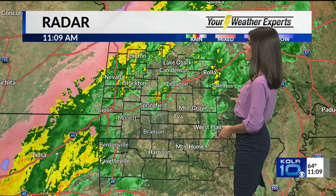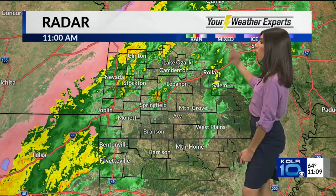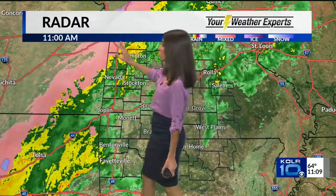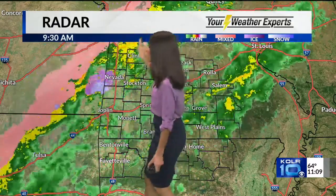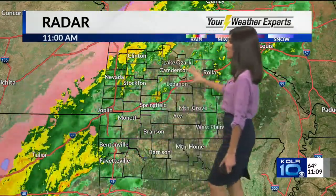So here's what the radar is looking like right now. We're seeing these showers, rumbles of thunder pull through the Ozarks. Some of these have locally heavy downpours and some lightning. And look at this pink up to the north and west. Some significant icing up towards Kansas City, and it's just starting to nip areas north and west. We'll slowly start to see this inch towards the Ozarks as we head through the evening.